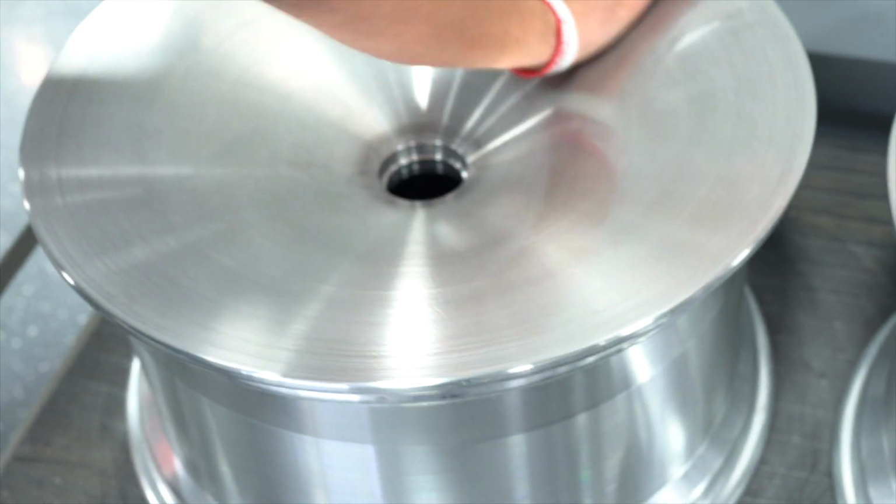Alright, so earlier, the wheel you saw on the lathe, depending on the type of vehicle and our specific measurements that we come up with, depends how concave you can make the wheel. So that wheel was slightly concave, whereas you can see this one right here is much deeper. So it all depends. Our engineers are amazing, and they really get the most accurate measurements to make sure you have the best fitment on your vehicle.